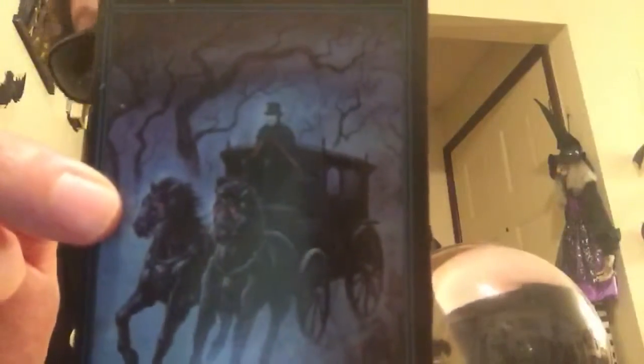The Chariot, of course, is the next card. Normally, it can be two horses, sometimes it's two unicorns, sometimes it's two griffins. It's always two of something that can move really fast. It speaks of balance, or of being off balance if the card is reversed. Here you see two dark mounts attached to a carriage, which is appropriate. It doesn't go too much out of the way of the traditional interpretation.